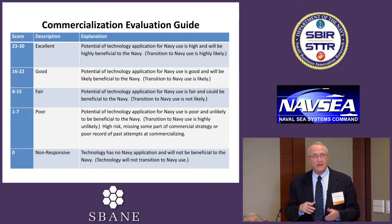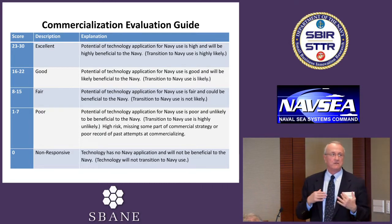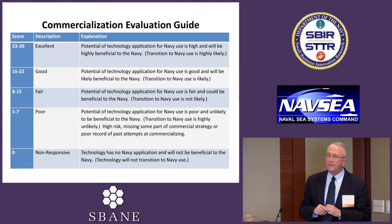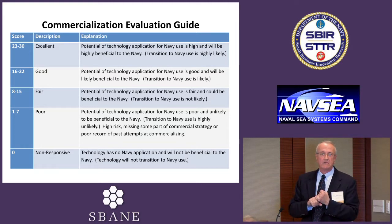Now, it doesn't mean that you can't show up on a shelf at Walmart. It can do that too. But the Navy is looking to see how they're going to get their benefit. What's their return on investment for participating in SBIR as well? So that needs to be something you have to think about. What's the product? Who's the user? When would it be available?